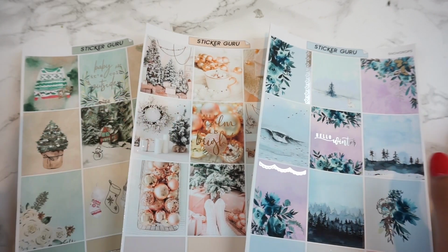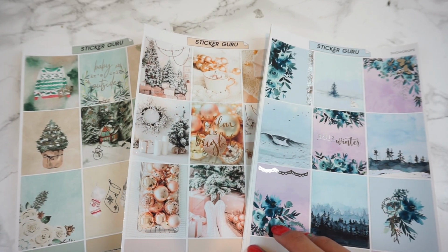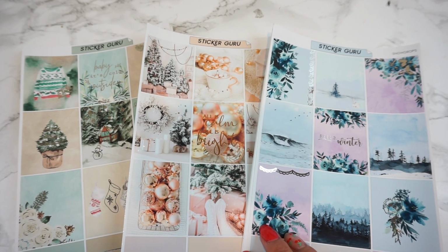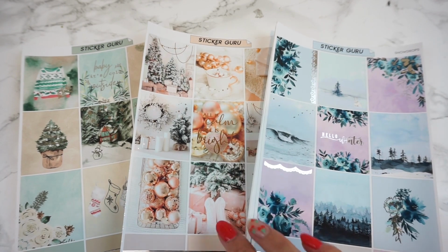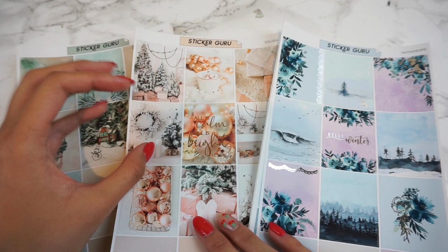So that is all 3 brand new kits that will be available in the shop on Friday. And let me know in the comments which kit is your favorite out of the 3 of them. I think my favorite might be this photo kit. I'm really excited to use this.